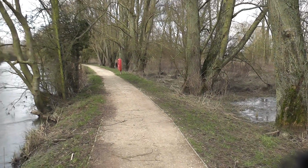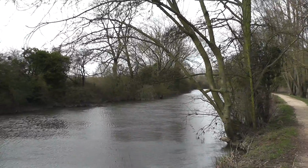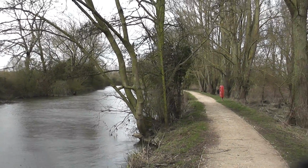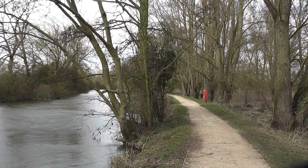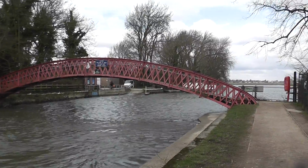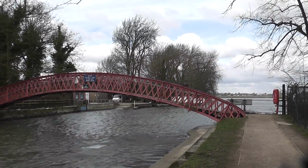Thus far, no flooding seen. Let's hope it stays that way. The Thames is extremely high, as per last week. Extremely cold today. Crossing over this red bridge, Thames Path goes over here, and I hear that the fields yonder are passable.